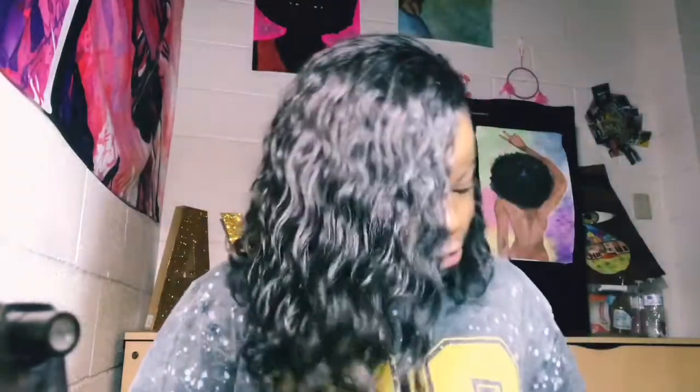The naps, the shedding. Shoot, I'm wiping off hair right now as I'm talking to y'all. Look at this. Hold on. The shedding, girl, the shedding is crazy. I've been having hair all over my floor. And not even just with this hair, even with my straight hair, I have a whole bunch of shedding. I know you're probably wondering why I'm tilting my head. It's because this is in my face. But the shedding is ridiculous.